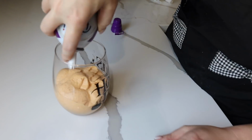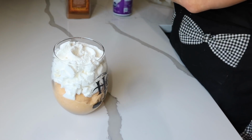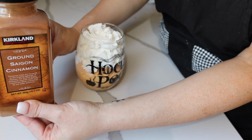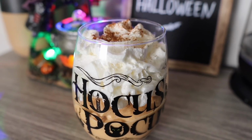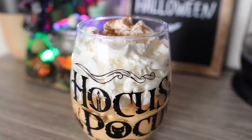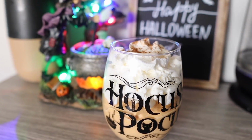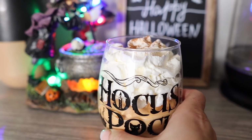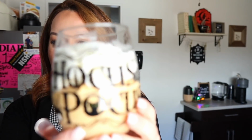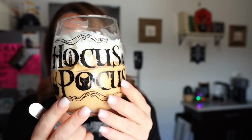So we're going to add that. And then we're going to take a little bit of our cinnamon here. And here you go. We have our pumpkin pie mousse. It legit tastes like pumpkin pie whip. It is so good. So if you guys are a big pumpkin pie fan, look at that. And we even have the little witch in the back. Look at her.